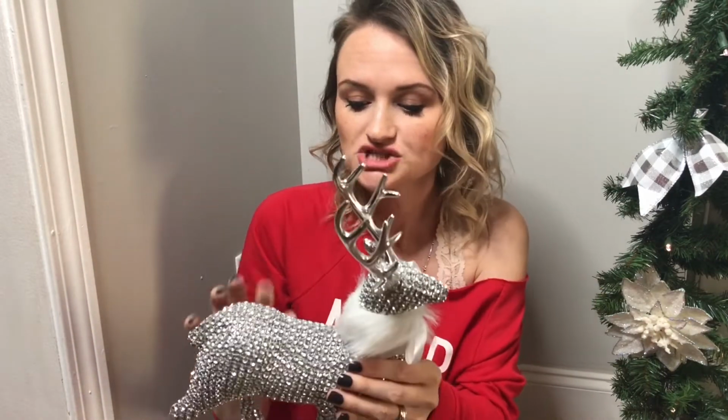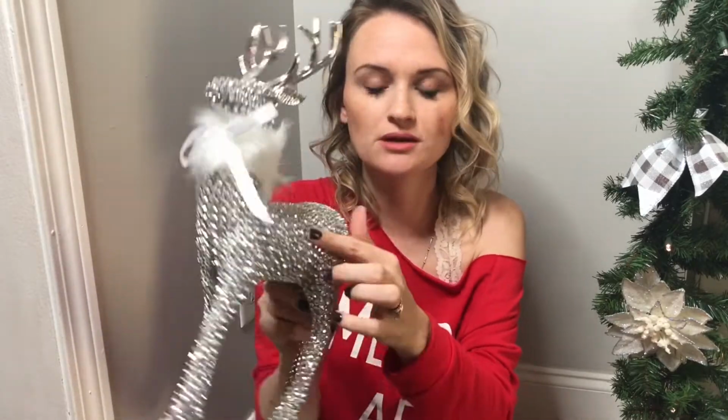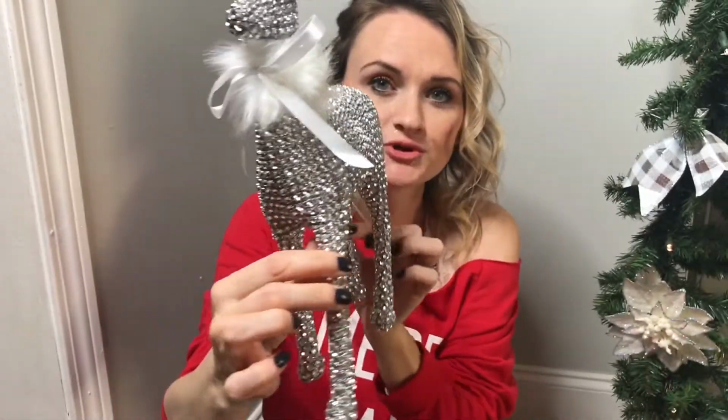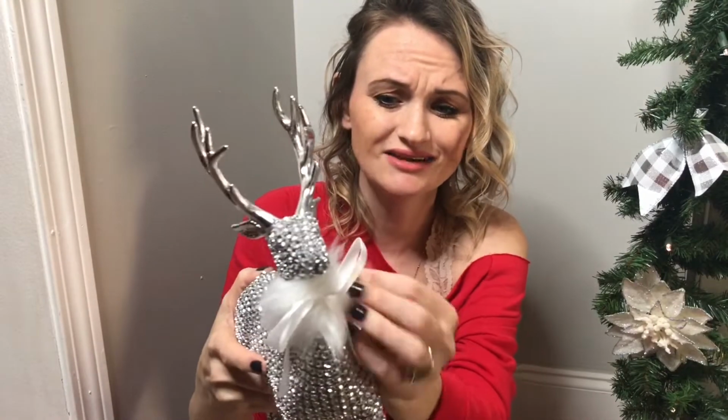Okay, y'all know me. All right, the last thing I'm going to show you guys in this haul today is this deer, and I already have one from Big Lots last year, but they have him again this year, and he's adorable. Okay, he's just cute. He's just like foam, really lightweight with diamond studded things on it. But he's super cute. He goes with my theme. And he's fuzzy right here. Why not? Super cute. Love that.